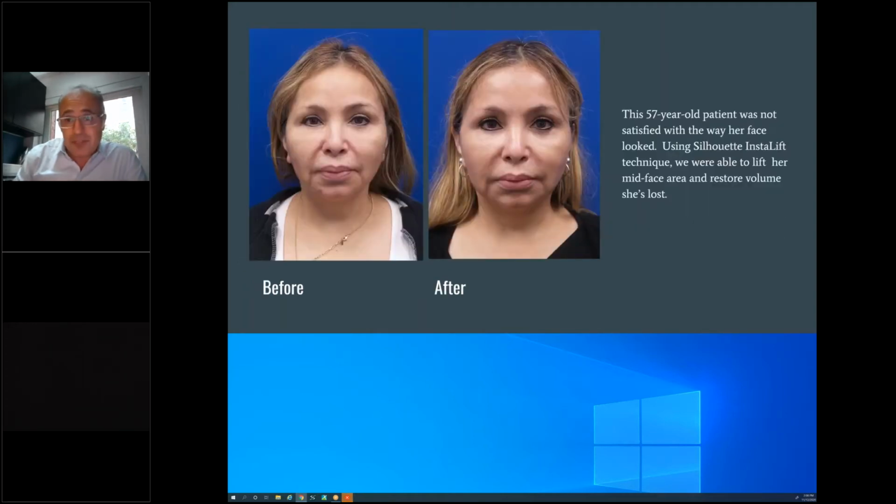There's another 57-year-old who ideally needed a facelift, but in her case, she just wanted a bit of natural improvement. We did the Silhouette Instalift. The jowls are better, the cheek line is improved. As you can see, her cheeks are fuller. All we did was lift, but she looks fuller, because the Instalift not only lifts, it actually builds collagen in that area. The nice thing about it is it gives you volume and lift.